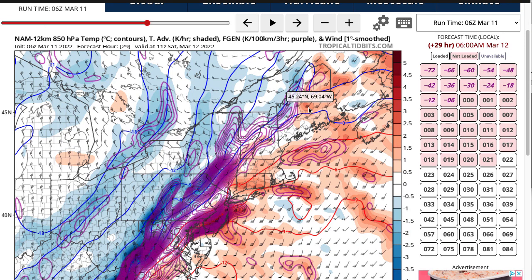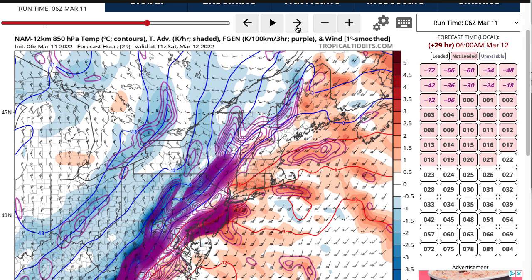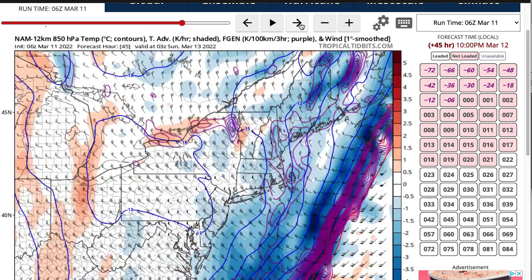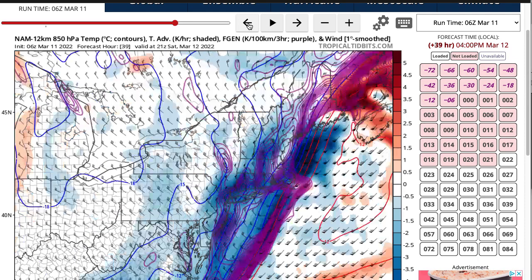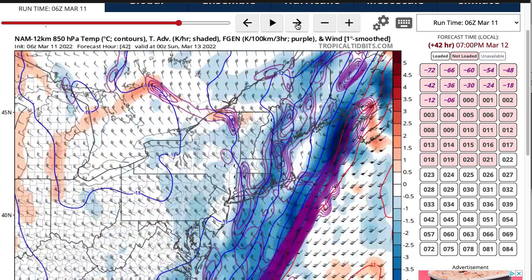And then take a look at what's happening here from Genesis on the NAM guidance, because everyone's pulling up the NAM. They look at the NAM, the NAM, the NAM. Okay, let's take a look at the NAM on Saturday morning. This is our frontogenesis. Now, this would cause very strong lifting. And it books. It gets out of here fast. So from 11 a.m. to 2 p.m., it's marching its way through, in and out.